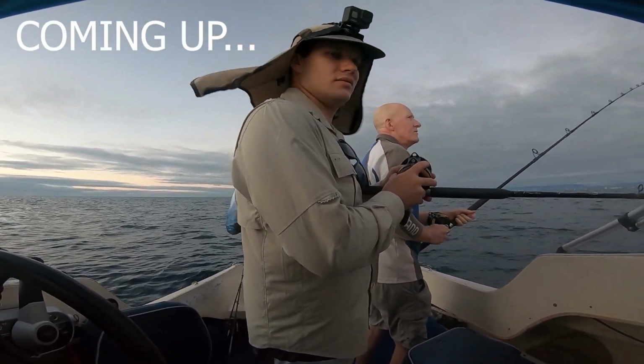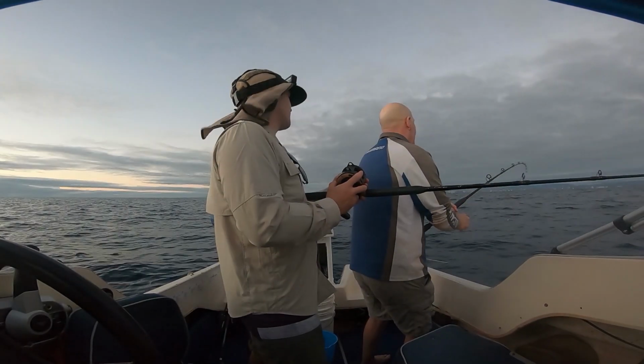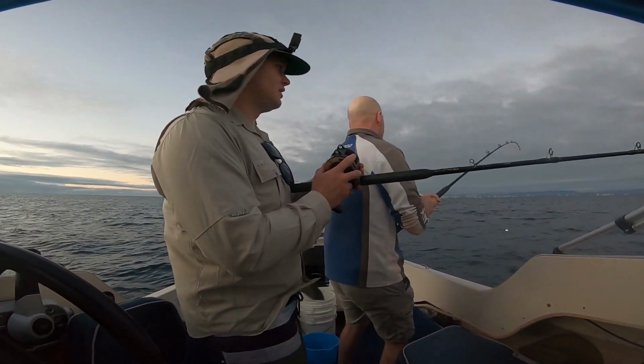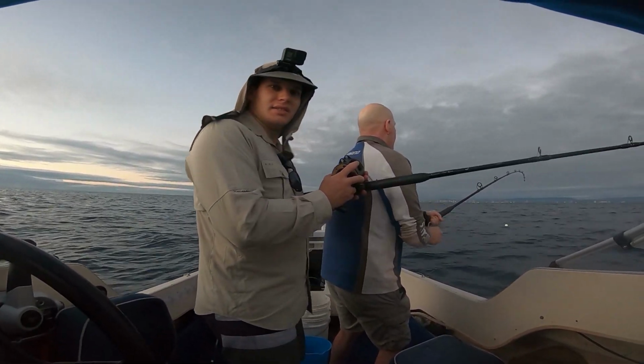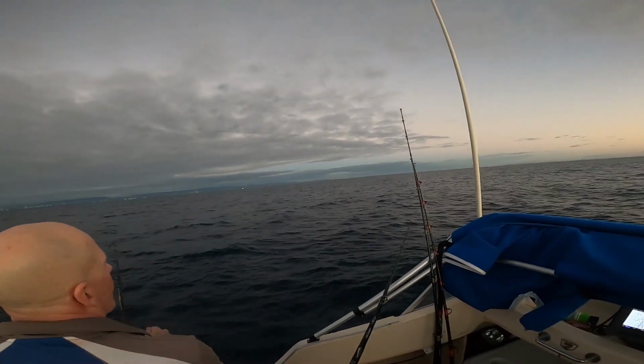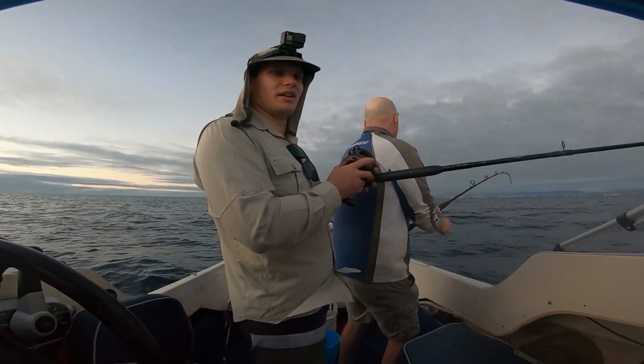You're joining us for our first drift of the morning. Well, our first drift and Dad's onto something. Doesn't seem very big. Feels like a red rock cod to me. Oh, well, there you go.